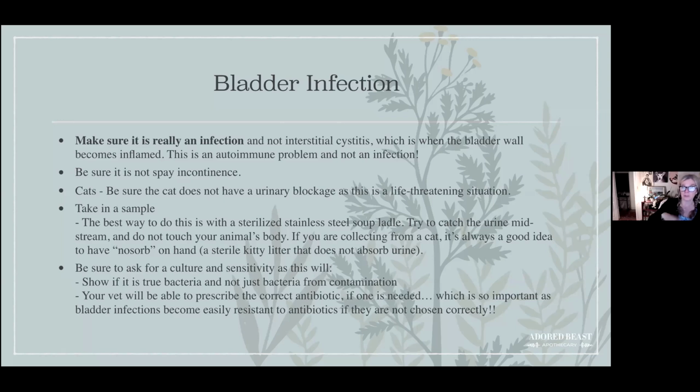You put the Nosorb in, you leave your cat alone, let them pee, and then you take the whole litter box and litter and everything, and you pour it back into the container that it came in. Then you put that back in the fridge, and again, drop it off at your vet's right away, or bring it in when you're taking your cat in for their exam.